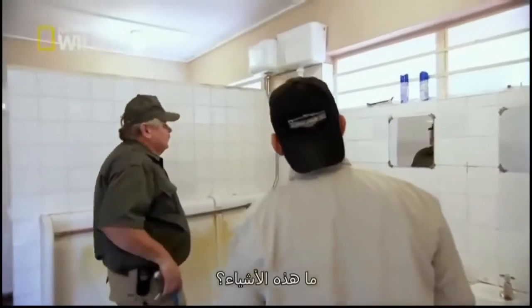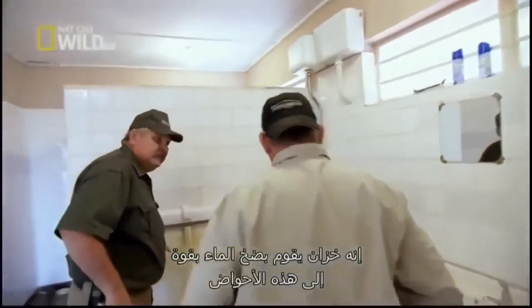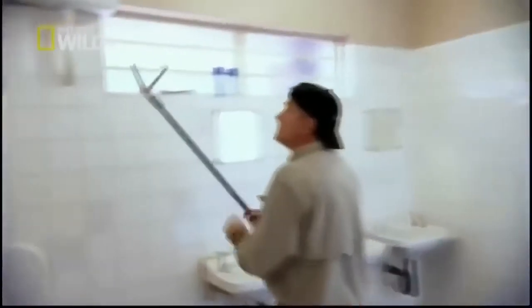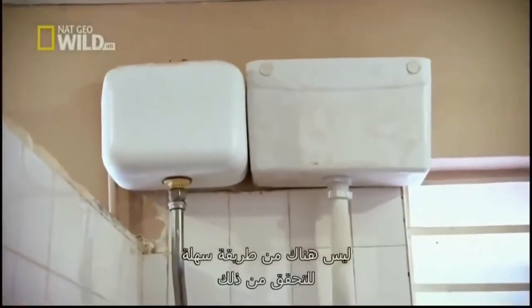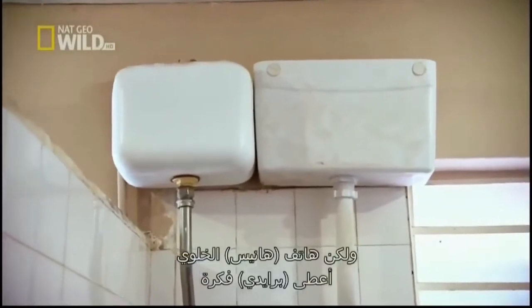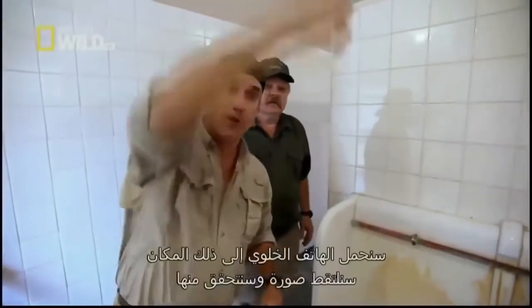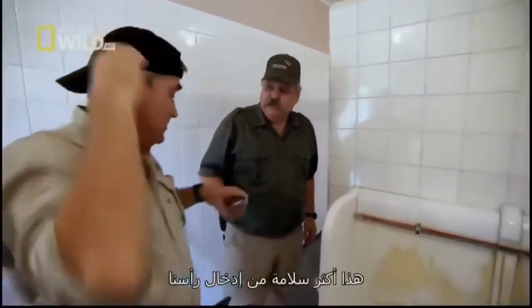What are those things? That's the system for the water that flushes this thing. Yeah. So these things have water in them. Is that open? Could the snake have slithered in there? There's no easy way to check. But Hannes's cell phone gives Brady an idea. We'll hold the cell phone up there and we'll just take a photo and then we'll check it out. It's much safer than sticking your whole head in.